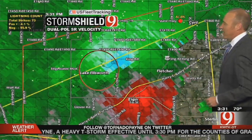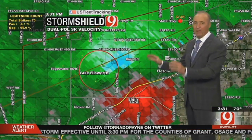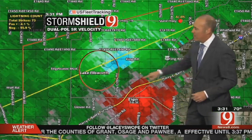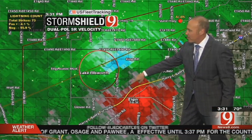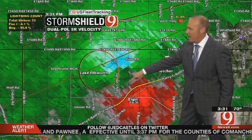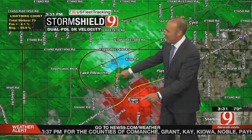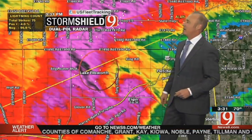All right, so big time tornado now on the ground. This is going to be northwest of Elgin, right down in here. There's Lake Ellsworth. This is where the tornado is, right here. Just about right in here, just north of Elgin, not by much. I know the low-level lock's back to the west, but the circulation is a little bit tighter right here. All right, so let's see who's down here again.